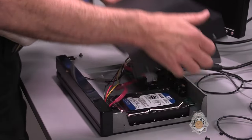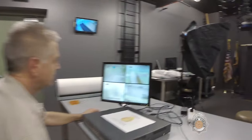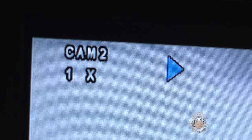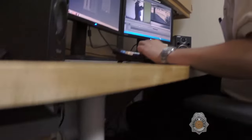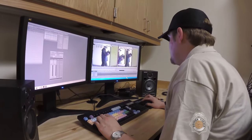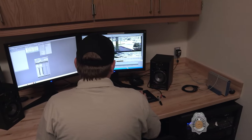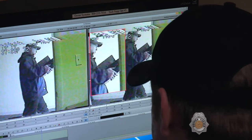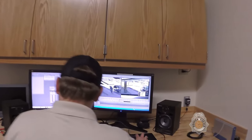With video coming from many different sources, playback of proprietary video can be quite complex. The images cannot be distorted or appear altered in any way from their original appearance on the digital video recorder. A sophisticated video editing system is used to work on more complex cases. This software allows an analyst to enhance a video image and make it easier to view unique, identifying characteristics. Edited video will sometimes be released to the public in an attempt to locate suspects or persons of interest.